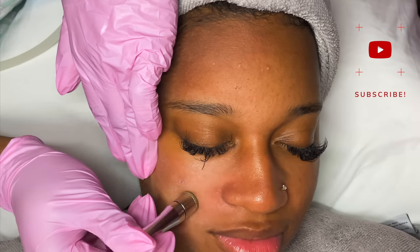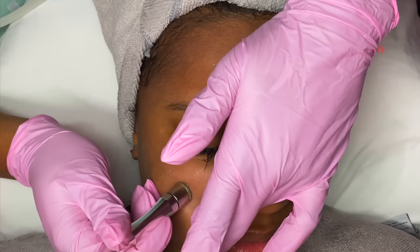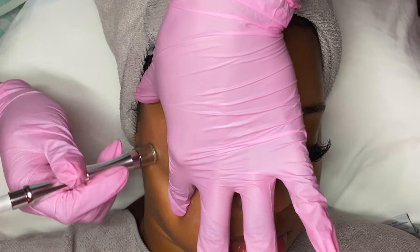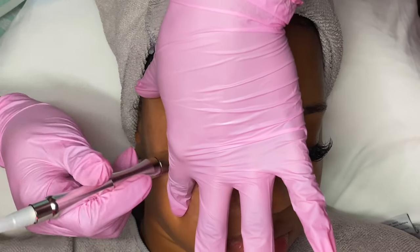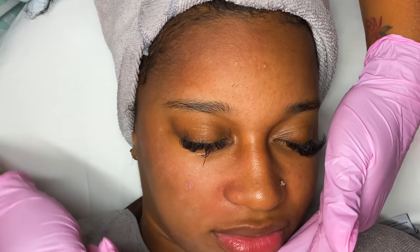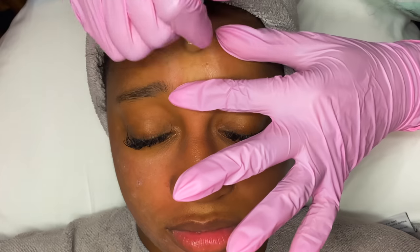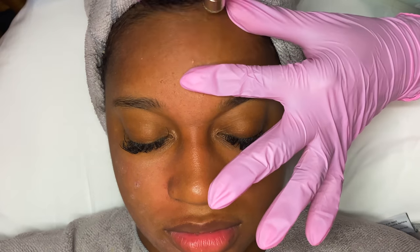I want to let anyone and everyone know that this treatment is pain-free. This treatment does not cause any pain, no downtime, as long as it's just being performed as the service alone. Now you can receive this and also have a chemical peel or any other treatment done. In that case, it could result in some downtime. So I would suggest going over that with your esthetician and doing a consultation before getting that service performed.